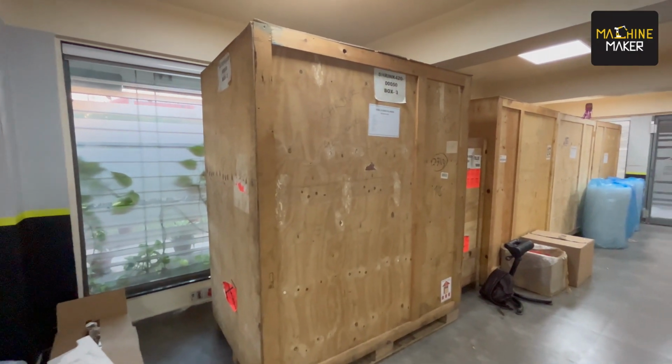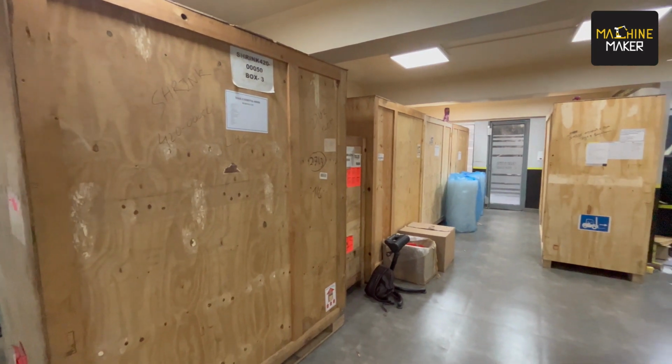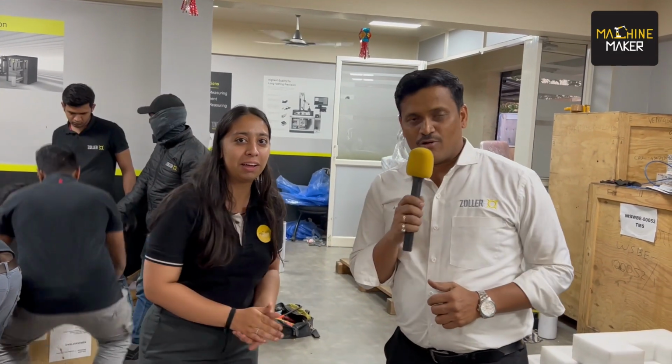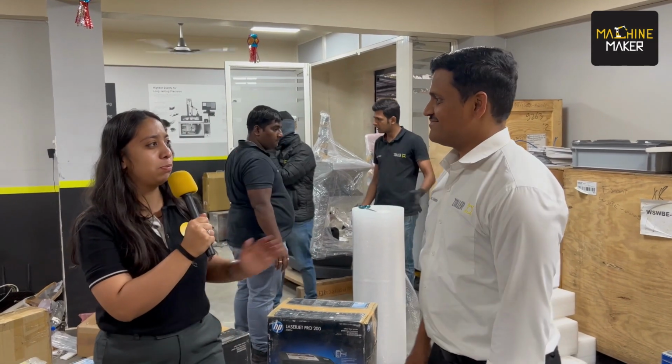Are there any new innovations you're going to exhibit from ZOLLER side at IMTEX? What can we expect? Yes, we have all new products. Our tool balancer, as I said earlier, we have an all new power shrink machine, which is really an enterprise package for our customers. And certainly we have our ID chip technology, which is also a new innovation from ZOLLER for the manufacturing industry. So definitely our viewers or our customers who are going to visit IMTEX can expect great measures from ZOLLER. Thank you so much, sir, for giving us beautiful insights.